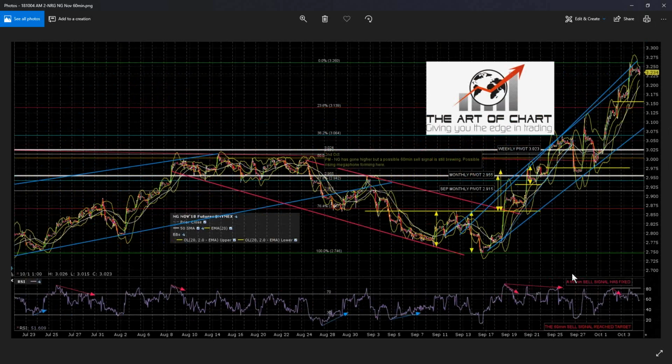NG. NG, we are still on a 60-minute sell signal that just survived yesterday. We're still on a daily sell signal. Well, no, we've got a daily sell signal brewing. This has been a very, very fast move. There is an argument for a decent retrace here. Is it going to retrace?